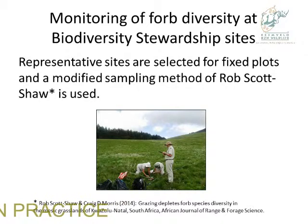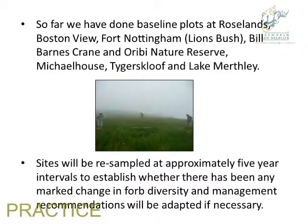So far we've done plots at quite a few biodiversity stewardship sites: Roseland, Boston View, Fort Nottingham, Bull Barnes, Michael House, Takers Kloof and Lake Merthley, sometimes in very adverse weather conditions, as that photograph shows, although this is a very unclear projector. And having established these baseline diversity indices, what we're planning to do is resample these sites at approximately 5-year intervals so that we can see whether there's been any marked change in forb diversity. You certainly wouldn't pick it up in less than 5 years. And if there is a change and we need to change management recommendations, we can do this during the meetings with the landowners, which are held on an annual basis.